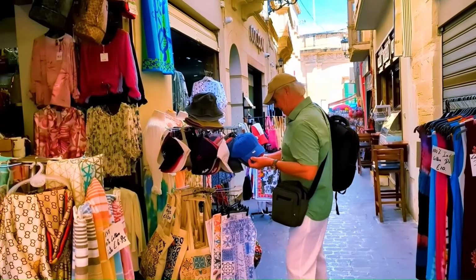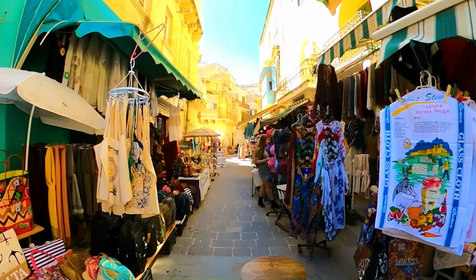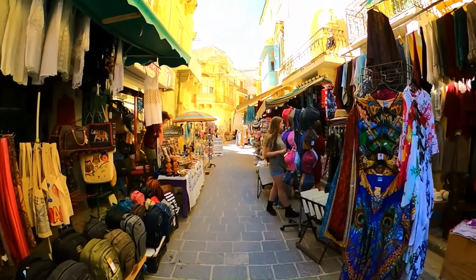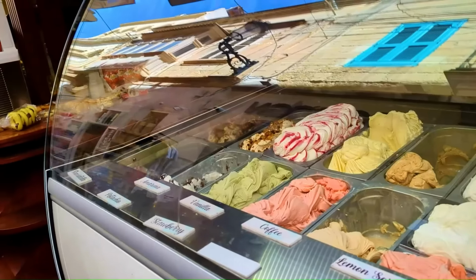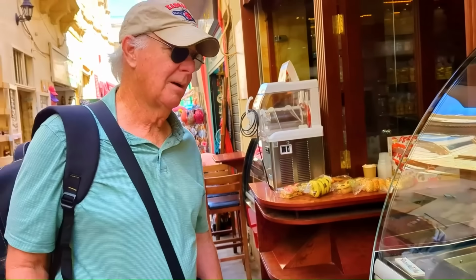Street markets are like treasure hunts, offering everything from apples to zippers. In our village, we go once a week to buy fruits, vegetables, household items, and just for fun stuff.